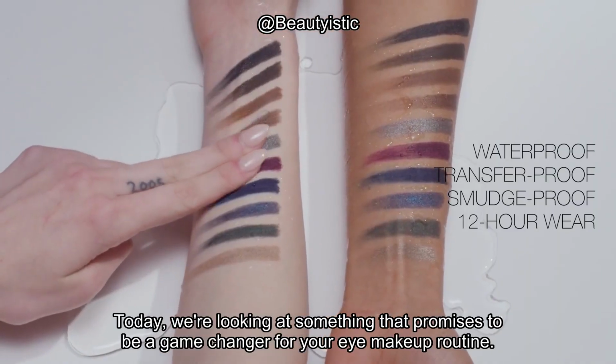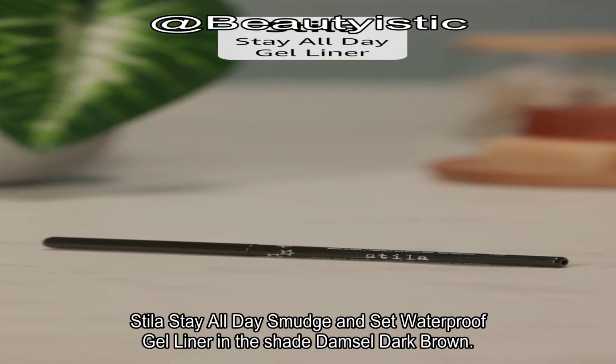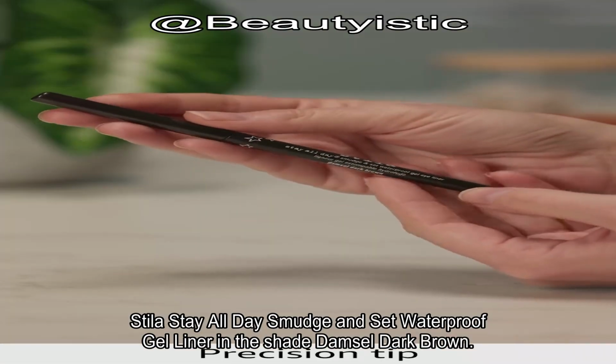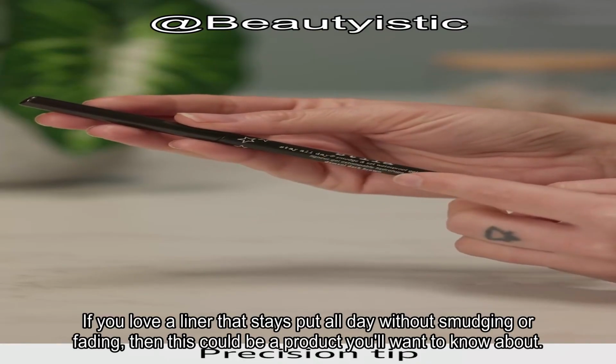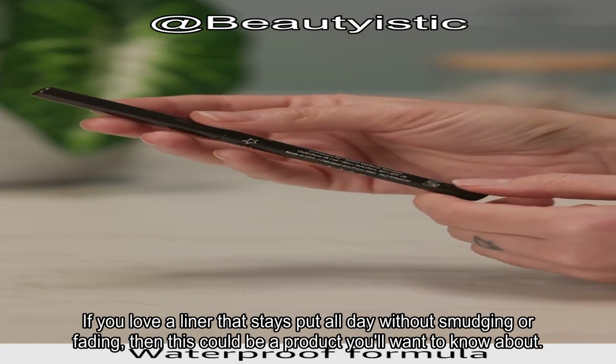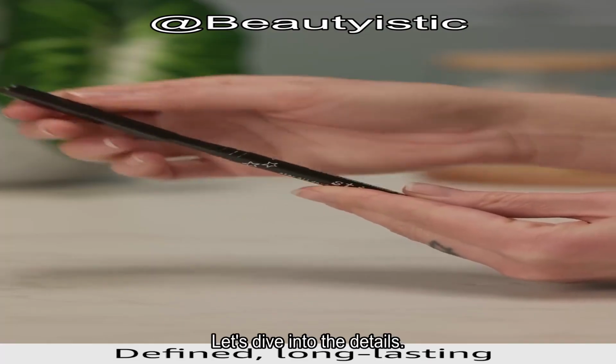Today, we're looking at something that promises to be a game changer for your eye makeup routine. Stila Stay All Day Smudge and Set Waterproof Gel Liner in the shade Damsel Dark Brown. If you love a liner that stays put all day without smudging or fading, then this could be a product you'll want to know about. Let's dive into the details.